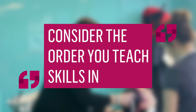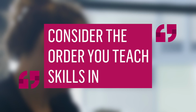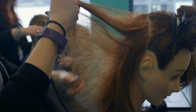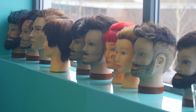Barbering, everybody wants to cut first. That is what I teach first because I think that's the most important thing as a barber. You need to be able to cut well. And hairdressing, we tend to do the styling first and then the cutting and then the colouring, just because there's so much more to teach in hairdressing. It's better to get them off with a bit more basic knowledge because there's a lot more science involved.